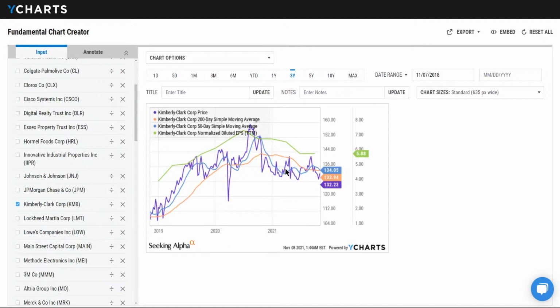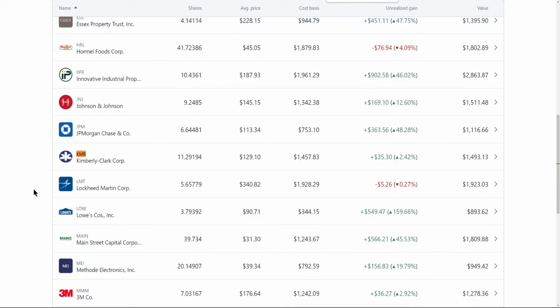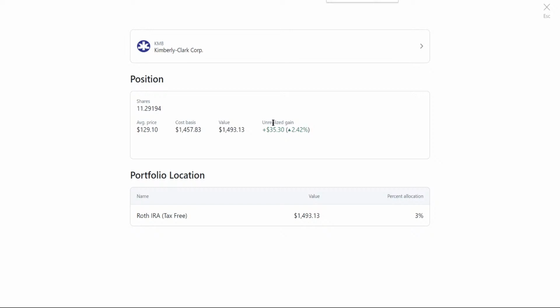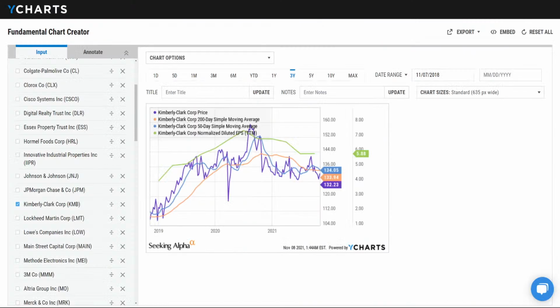Kimberly-Clark. This is one that I don't know about. I invest in Kimberly-Clark, but it really hasn't done a whole lot since mid-2019. It's just been in this line. I don't know where it's at as far as the portfolio. Let me go look real quick. KMB. It's moved up 2.42% in the time that I have bought this one. So this may be one where I have to look at it and ask, is it worth staying in it for the long term?